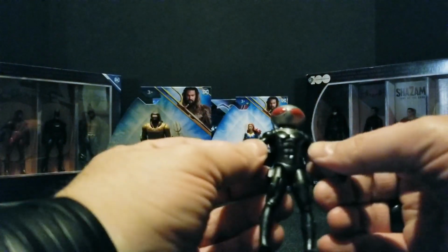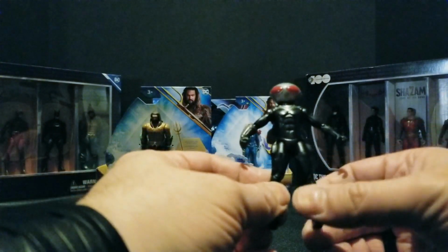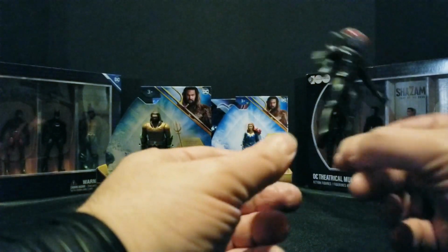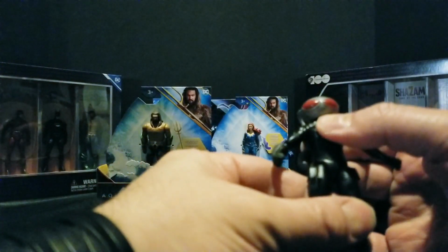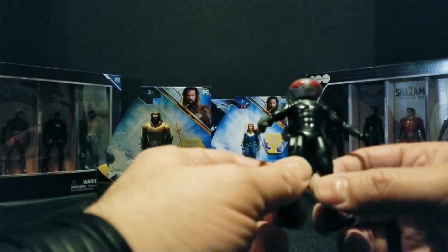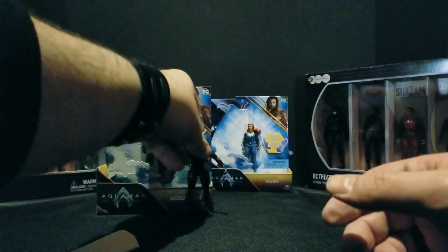Very nice sculpting. And yeah, it's unfortunate about some of those joints. Like I said, take care with those. Maybe try to gently work them out and add a little heat. But the figure still looks very good, very cool. Like I said, captures that classic Black Manta while also being contemporary and kind of modernized. I like it. I like it a lot.